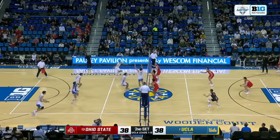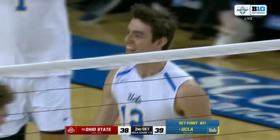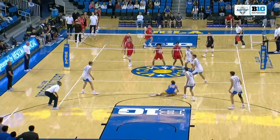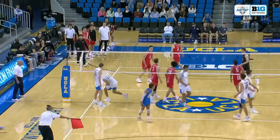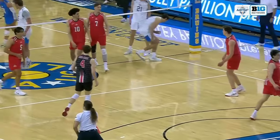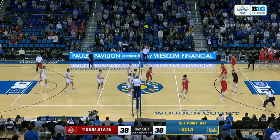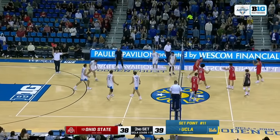Tough serve, perfect pass. Absolutely gutsy reception by the libero, Chris Connolly. Number 11, here we come. Beautiful pass and creates another opportunity. Sean Kelly has stepped up his game late and extra late here in set 2. Wetzel again, off the block and out of bounds.